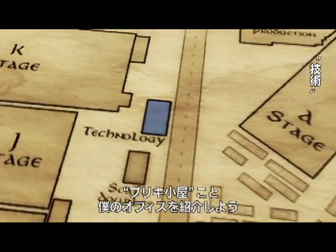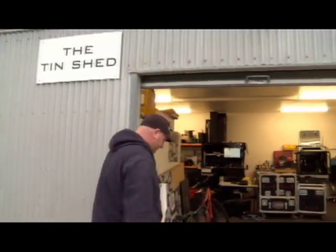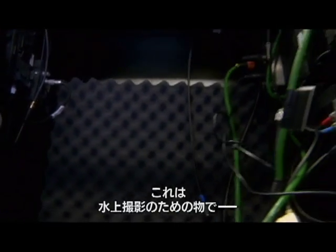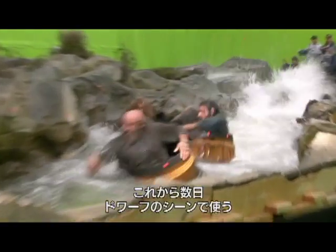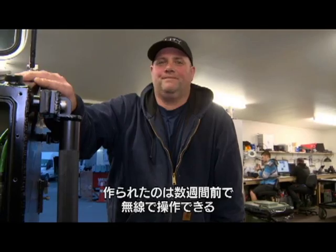Just going to show you through my office and my space, known as the Tin Shed. Come on in. We look after the technology, rigs, cameras. This rig here is a surface rig for shooting on water. Going in the next couple of days to shoot a very exciting sequence with the dwarfs. She's all wireless and all made here in Wellington over the last couple of weeks.